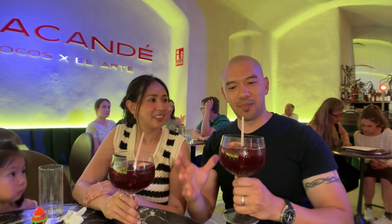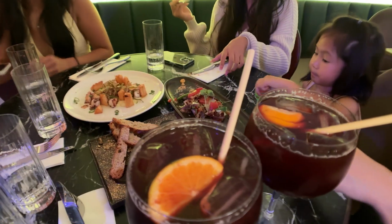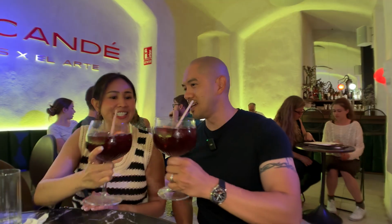Alright guys, so this is probably going to be our last official sangria here in Barcelona. So far we've only been in Barcelona for 3 days. I could probably spend another week here and still not feel fulfilled, but it's a start and maybe we'll come back in the future, so cheers. I love that sparkling feeling. The carbonation in it is perfect.